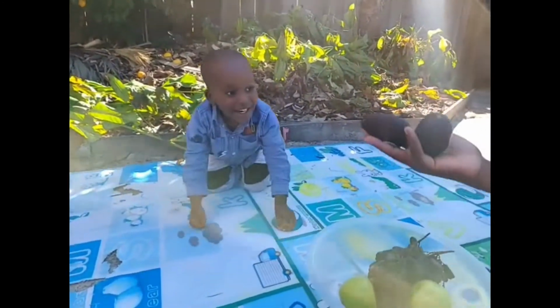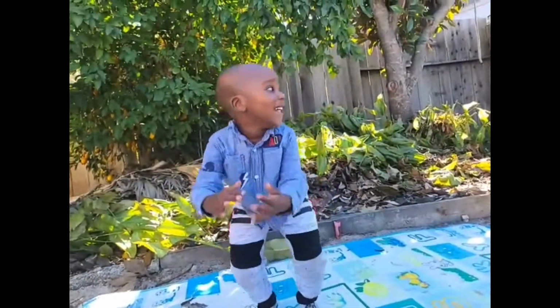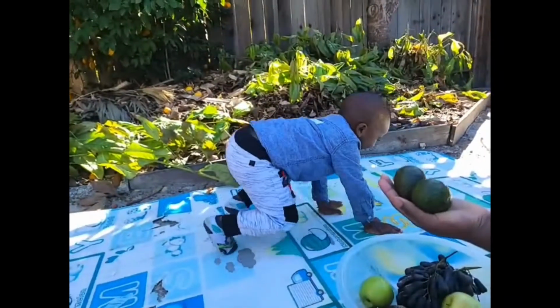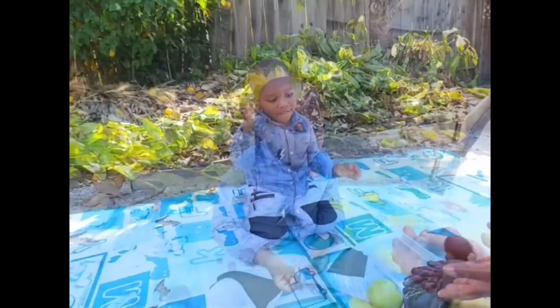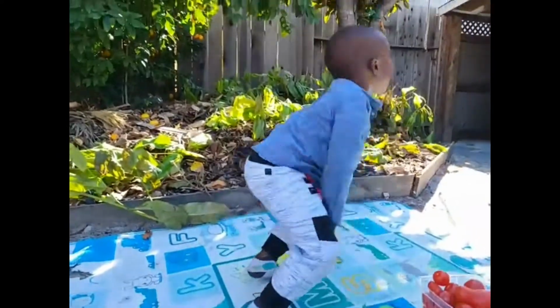How about this? What fruit is this? Black avocado! Black avocado. How about this one? Green and black. So these are black and this is green. What is this, Molly? Red elephant tree. What is this? Red elephant tree.